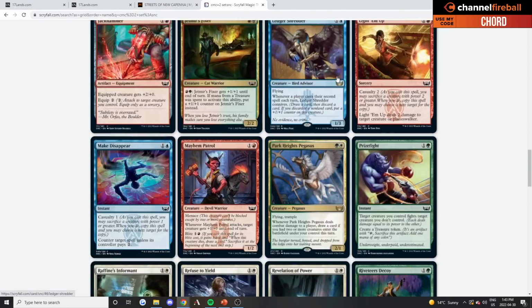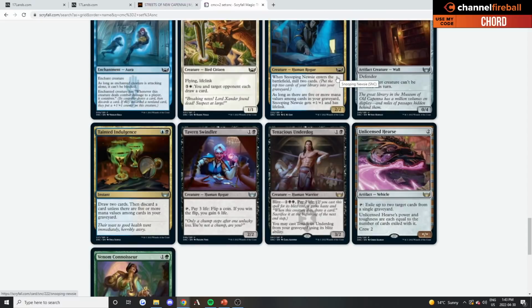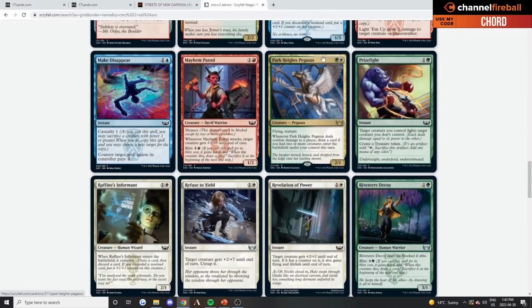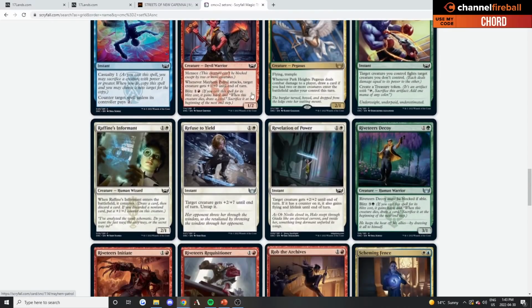I think there are a decent amount of good 2-drops as we're looking at it. I still am taking them. I still think I want a good number of 2-drops, so I'm still prioritizing them. There are still going to be drafts where I end up short on them. I haven't been deprioritizing them just yet, but that might change.